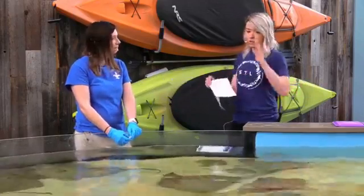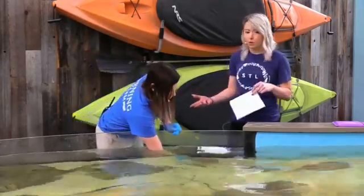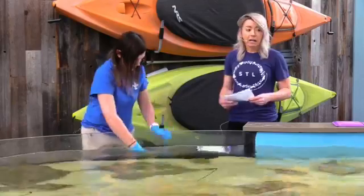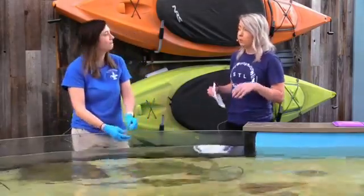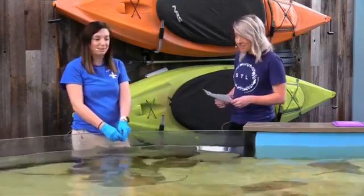So we're up here on the second floor of the St. Louis Aquarium, and this is the awesome touch pool, like we've been saying. But I heard you might actually have another really special type of ray in Shark Canyon. Can you tell us about that? Yeah, absolutely. I would love to.